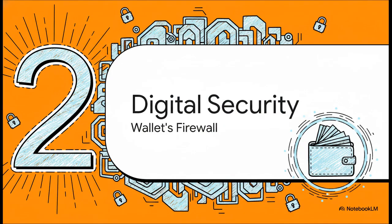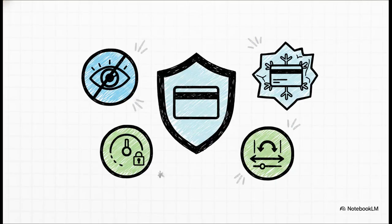Okay, let's jump into Section 2, supercharging your digital security. This is essentially your wallet's digital firewall. This right here is the ultimate defense strategy for your money.